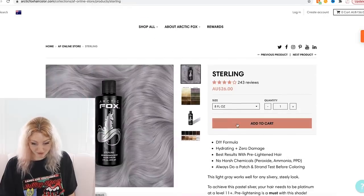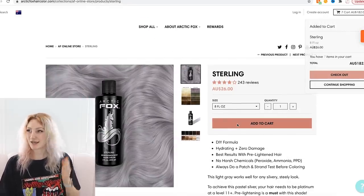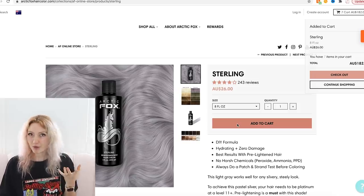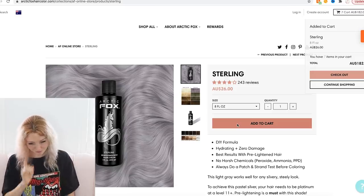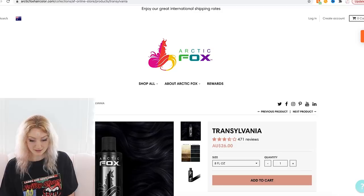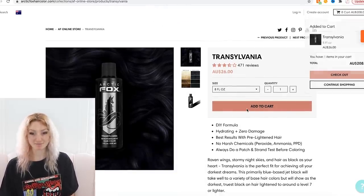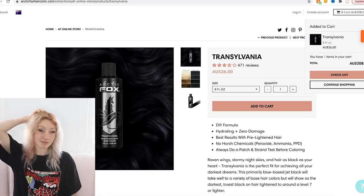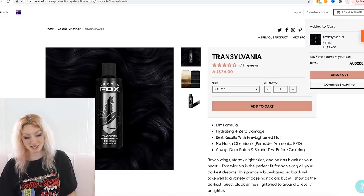Sterling Silver. I've had a lot of people ask me to dye my hair silver. When I recently dyed this side of my hair purple, now that it's washed out, it does kind of look grayish silver. So interesting to see how this one works over the top of pre-colored hair. Transylvania, black hair dye. I did mention kind of recently that I've been watching Blind Spot and I have been somewhat inspired to dye my hair black.